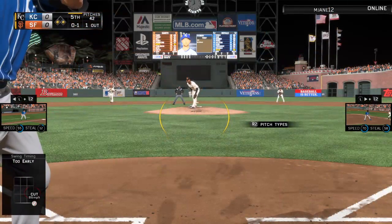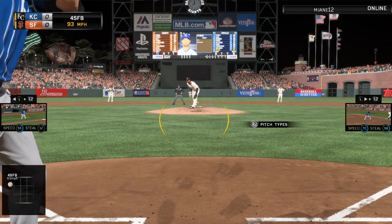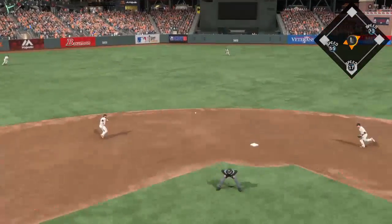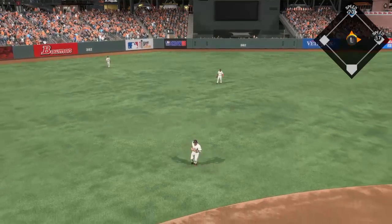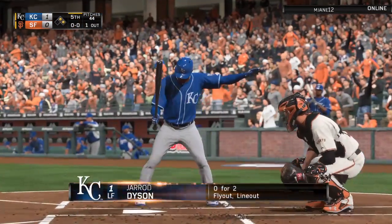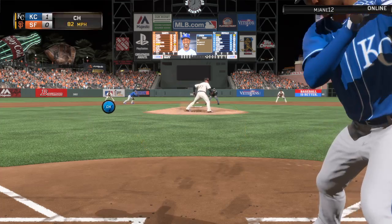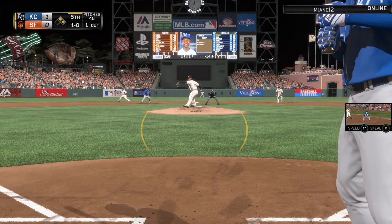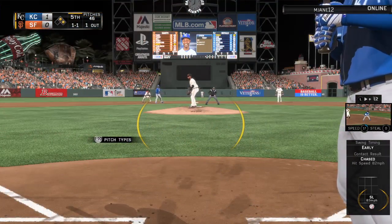No runs, 4 hits, and no errors so far for the Royals. And he misses with it. 1-1. Line drive to center field. In there, base hit, and that ought to get the run in from third. Gerard Dyson will dig in now. He's lined out and flied out in 2 trips. Been hitting the ball pretty well, though, despite the outs so far. And a changeup here misses off the corner to start him out. It's ball 1. Can't sit back long enough, and the count evens up at 1-1.